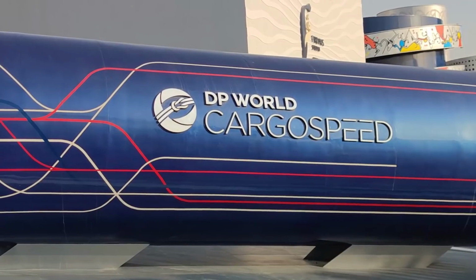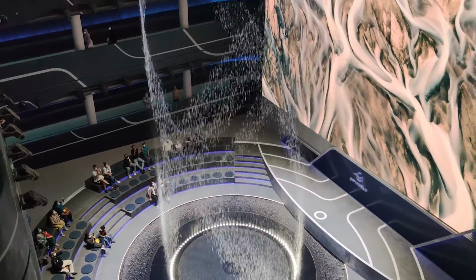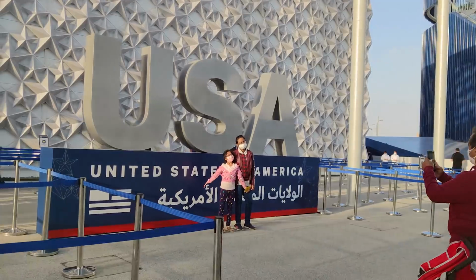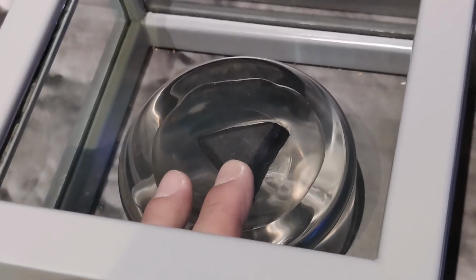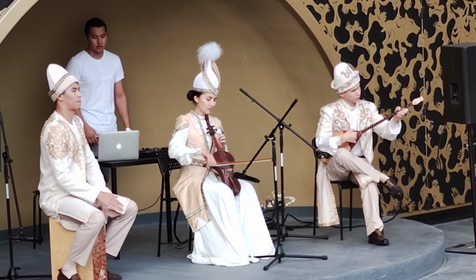Such as this one from DP World, showing you the future of transport, and also having this amazing waterfall show that you definitely have to stick around and look for. Visit the Americans and have a look at their space technology, and even touch a moon rock whilst you're here. Be entertained with traditional music and dance from Kazakhstan.